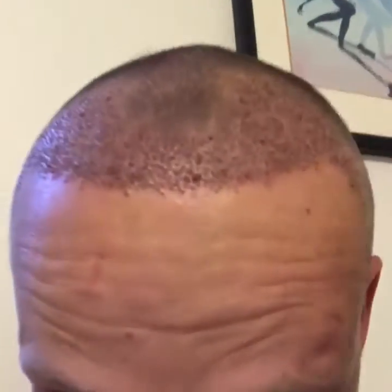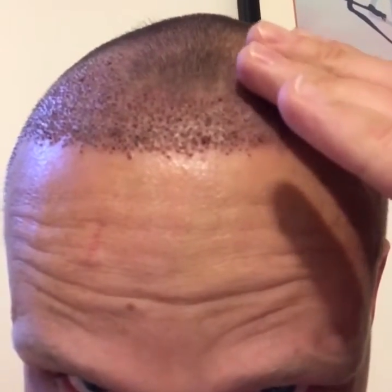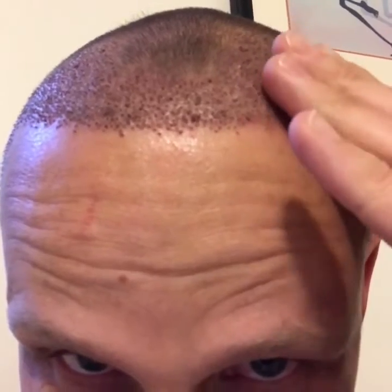So day 6 update, everything going really well. After my baby shampoo of my hair this morning, a lot of these scabs started to come loose and some of them are coming off now. See if you can see there, little round dots. And also I can feel when I rub my fingers across the top that there's actually all new hairs starting to grow there, which is pretty cool.